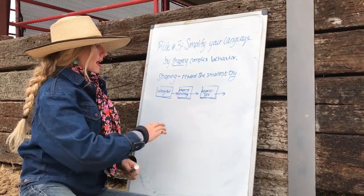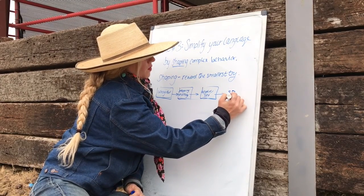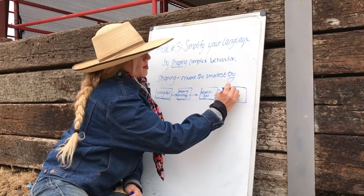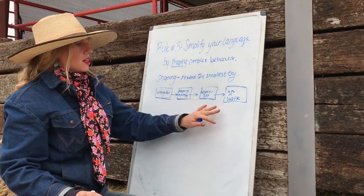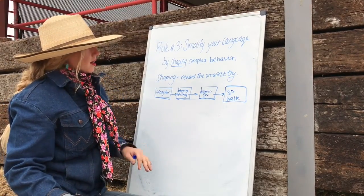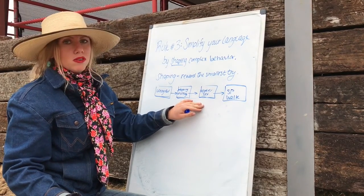People either come in asking for everything all at once, or asking for the end result right from the get-go. Those are people who ask for too much, and the horse gets frustrated. They don't understand what they're asking. There's also people who will stay here forever because they don't know when to move on.